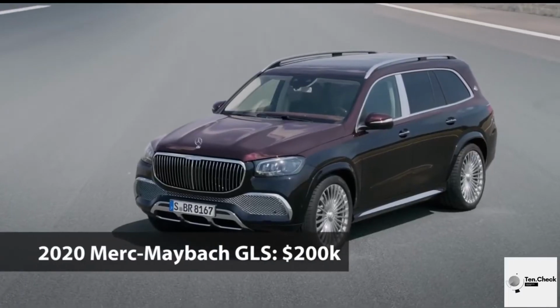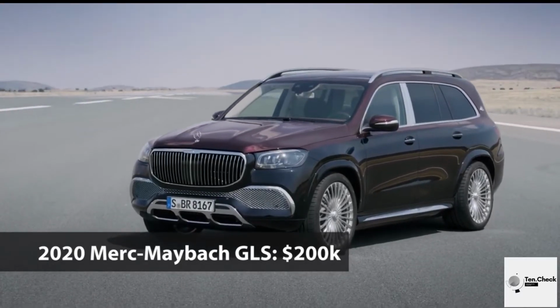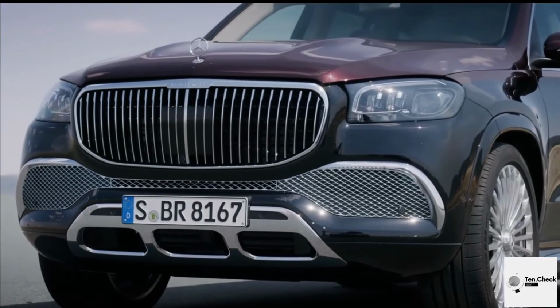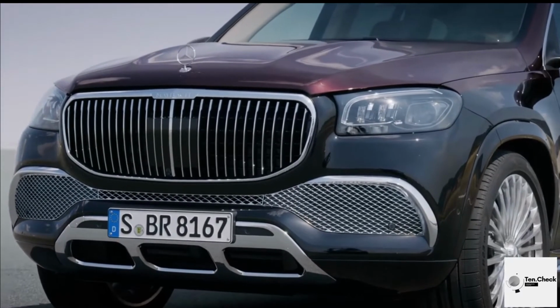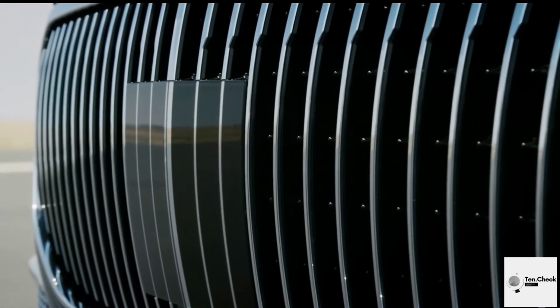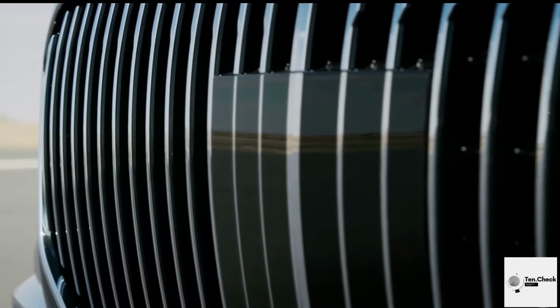The 2020 Mercedes Maybach GLS. Another Maybach SUV is ready to take the automotive luxury market by storm. The new Maybach GLS 600 4MATIC is a permanent member of the M family. At the front, the full-size SUV features a shiny new grille with vertical chrome pinstripes as seen on the Maybach S-Class facelift and its extra-long Pullman sibling.